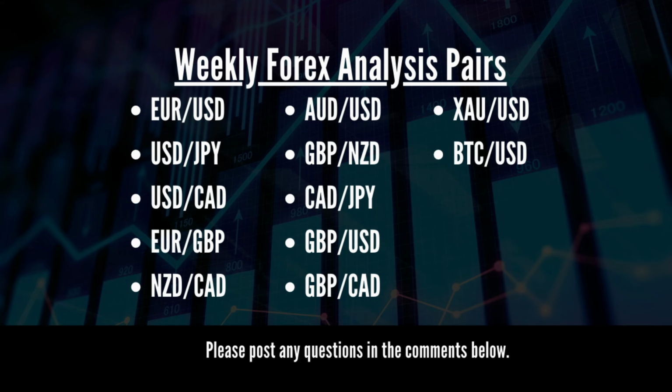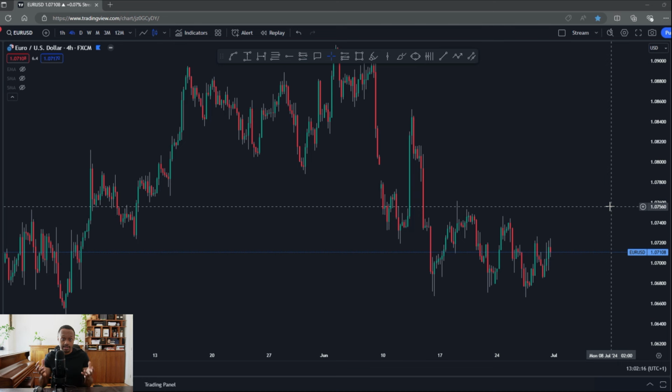On the screen are the pairs that will be analyzed today, but make sure you stay to the end of the video, as I do have a bonus pair in store. As always, I'll take a look at my positions for the week and then progress into the analysis shortly after. If there is a particular pair you want to see my analysis of, feel free to skip ahead using the timestamps below.